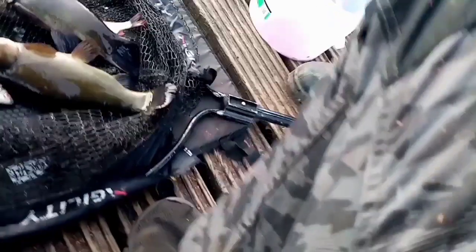Two tench. Oh, that's a great day. Oh my god, he's smaller. Oh, look how much darker that fish is. I can't believe it. Two. Yeah, have it now. Okay, two tench. That's a lovely one.